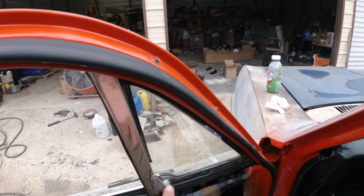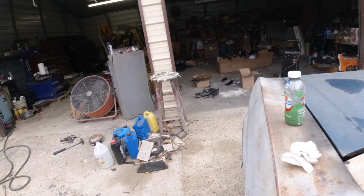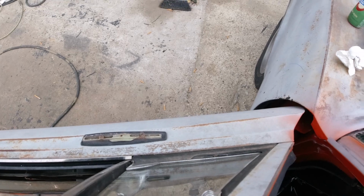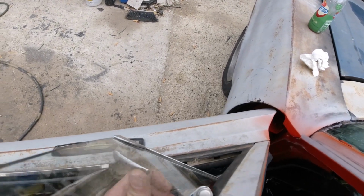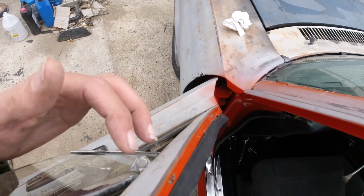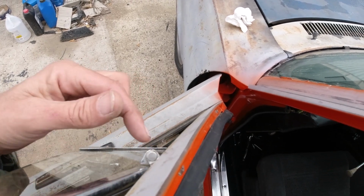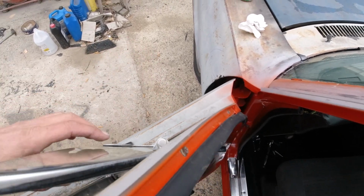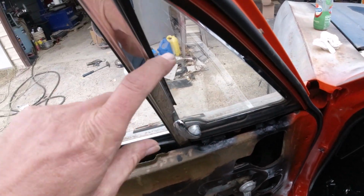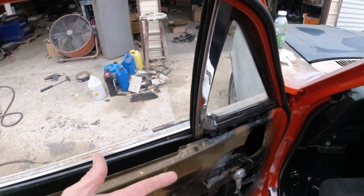You have to take the window out by taking this little bolt here out, and this little pivot thing here, which slides over, and it's actually riveted in there on top of this frame. So what you got to do is grind them two rivets off, and then I just put a couple of tack welds. Okay, so I probably should have replaced all this rubber while I was at it, but I didn't have it handy. I can do it later.